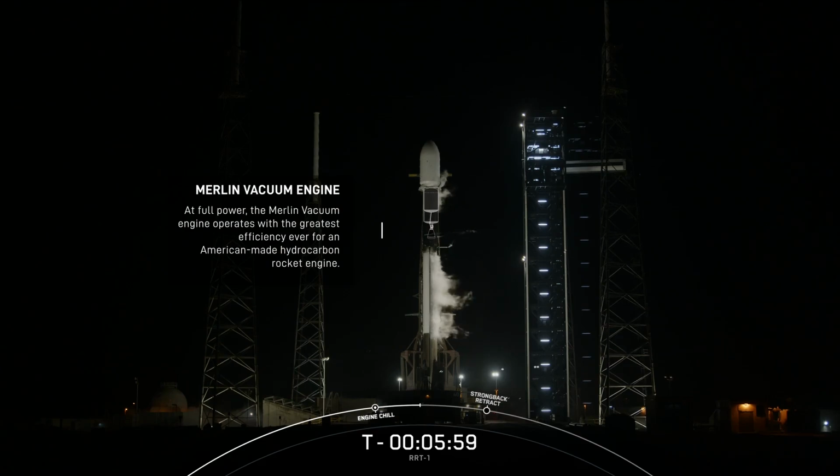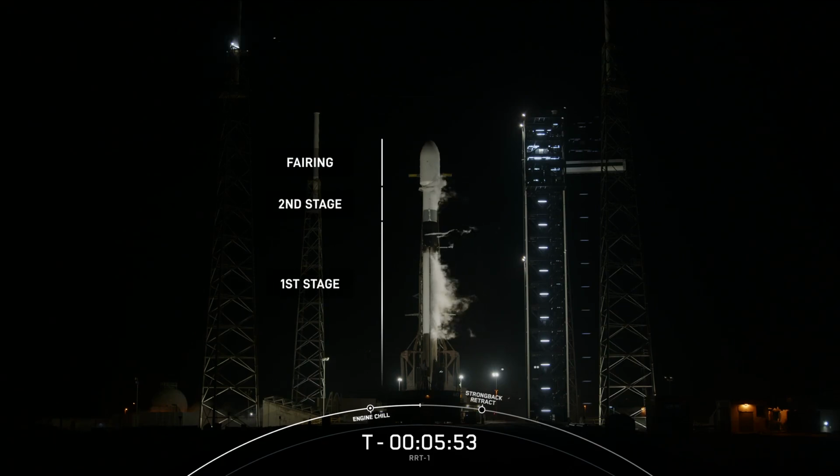The second stage is powered by a single Merlin vacuum engine, or MVac engine, which is optimized to perform in the vacuum of space. After stage separation, the MVac engine will ignite and carry the payload to its final orbit. The second stage is connected to Falcon 9's first stage by the black composite interstage, which houses the MVac engine and the system that decouples the 2 stages during stage separation.